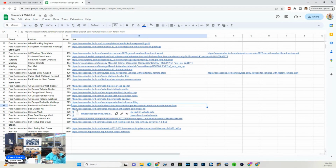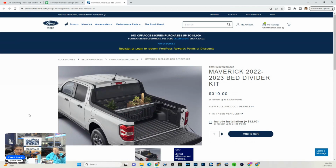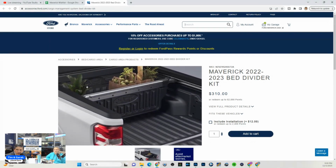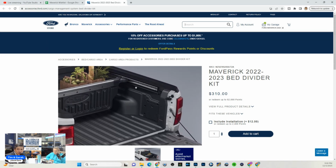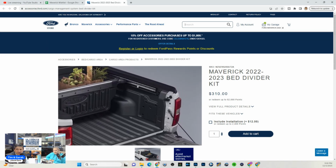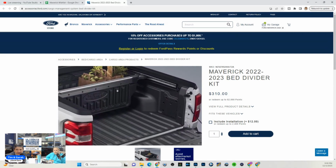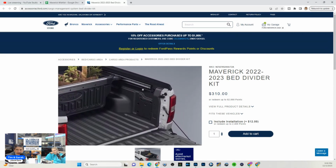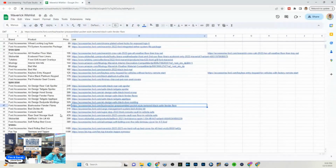And then there's this bed divider kit, $310 on this. I will tell you this: don't forget, this bed divider kit is pretty cool, but it requires the bed rail system. So if you don't have the bed rail system, you'll need to order that too. Maybe we should have put that in here, but that's all right. If you get this, it slides back and forth across there. So that's something to keep in mind if you get that.